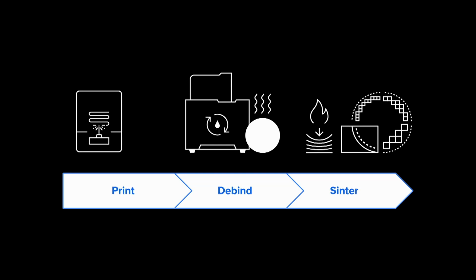Sintering, you put it in a furnace and heat it up to close to its melting point where those particles fuse together and densify. But that can all be done with about $10,000 of equipment, and it's not an enormously complex process. So we're excited that we're making ceramic manufacturing and really well-shaped ceramics dramatically more accessible than they ever have been.